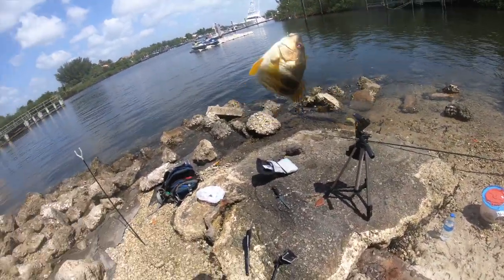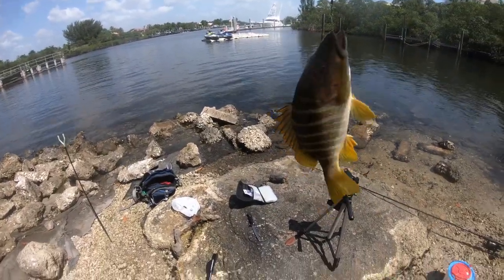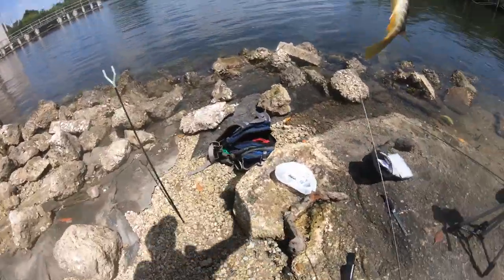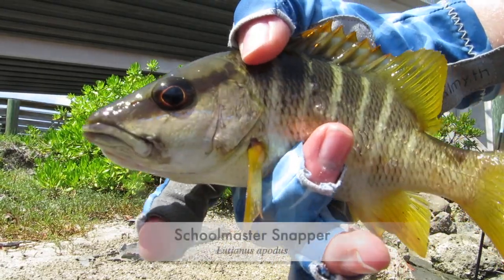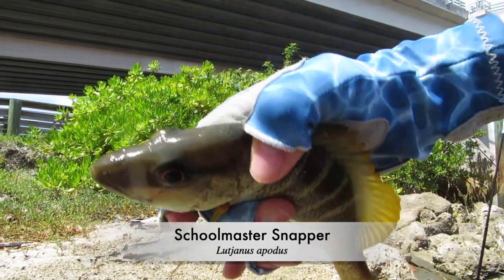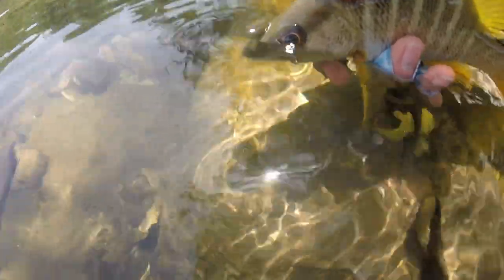Alright guys, I didn't even get a chance to turn on my camera when I dropped the bait in the water. This little Schoolmaster Snapper picked it up. It's really cool. It's not a new species. I caught this once before when I was in the Caribbean. Alright guys, first fish of the day. Beautiful Schoolmaster Snapper. Alright, let's get him back.